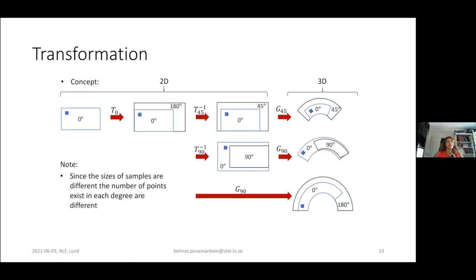So to get a conceptual point of view of what's happening: if I have a pixel in 0 degree, now I can transfer it using the registration transfer to 180 degree. And then there I have the inverse transformation to all the other angles that we had, 45 and 90 also. So I can move that pixel to the 45 degree space in the 2D plane and then geometrically transform it to the 3D plane, and do the same for 90 degree.